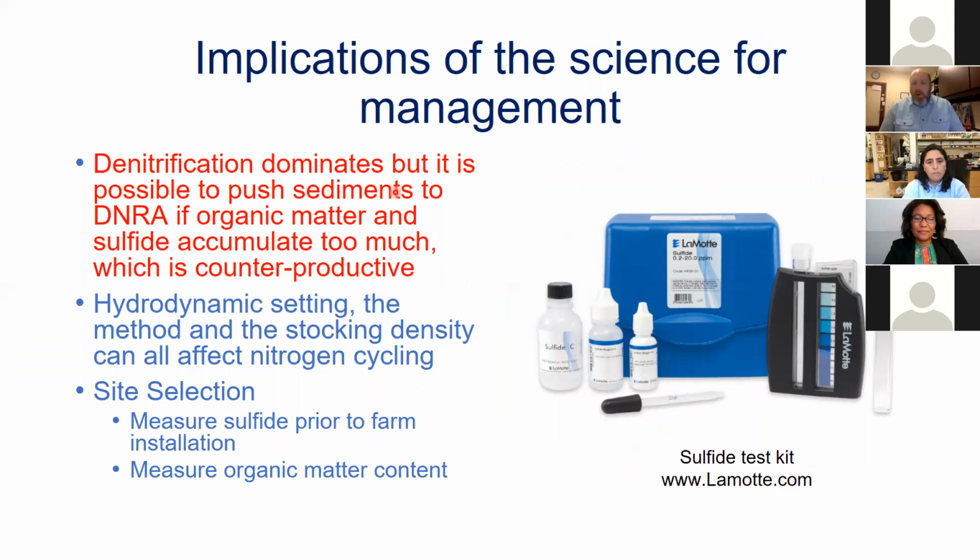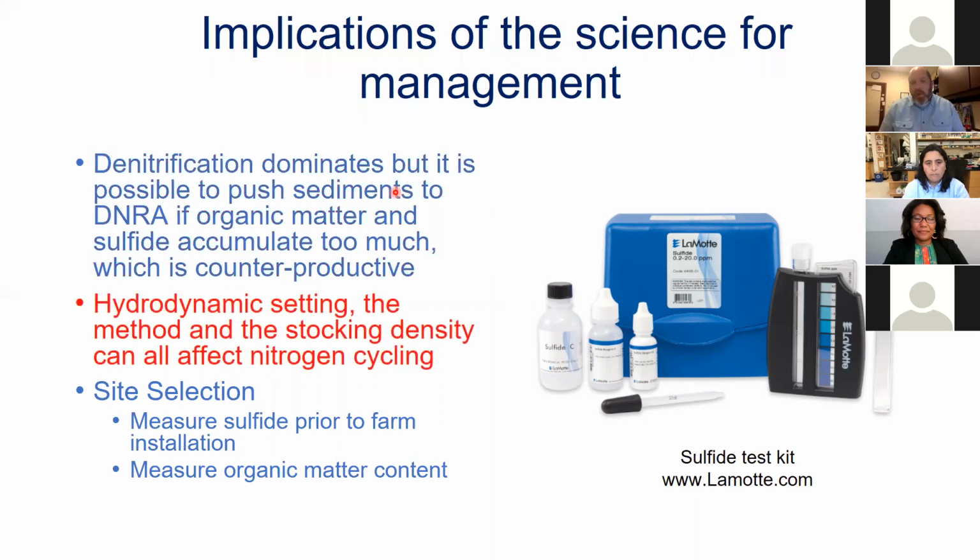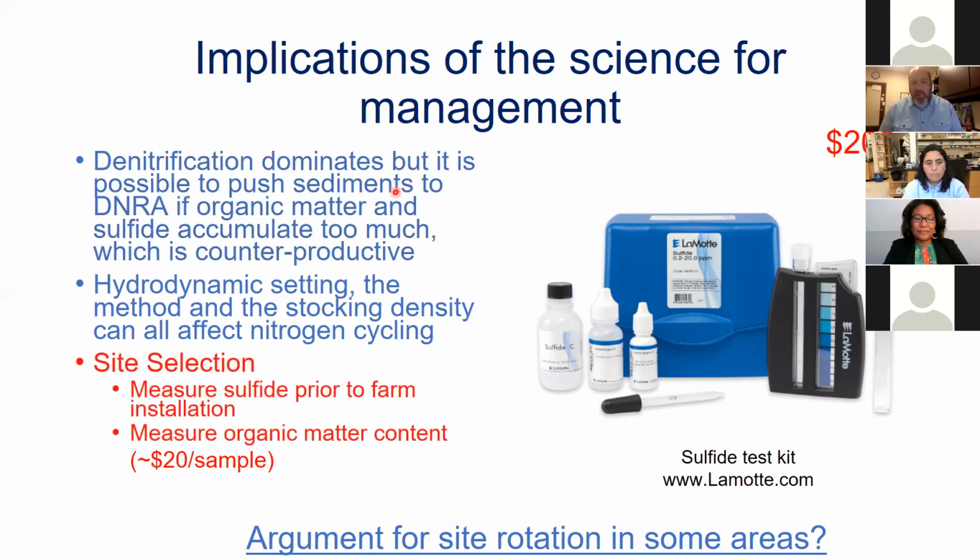Well, in order to know what's going on in the sediments, we can simply make a couple of measurements. We can measure the carbon content of the sediments. That's a fairly easy measurement to make. We can make that at most of our county labs. It's simply taking our sediments, drying them, and running on an elemental analyzer. We can also measure the amount of sulfide in our sediments before, during, and maybe after our aquaculture efforts.